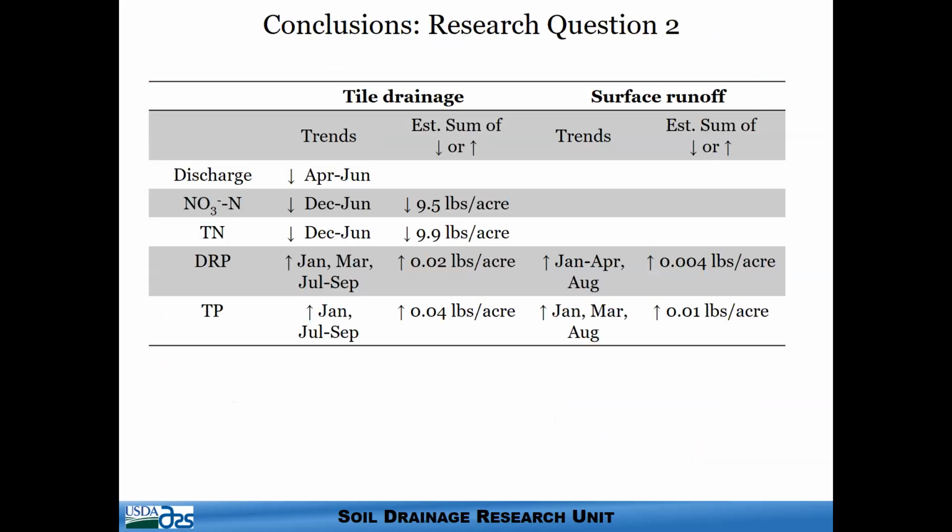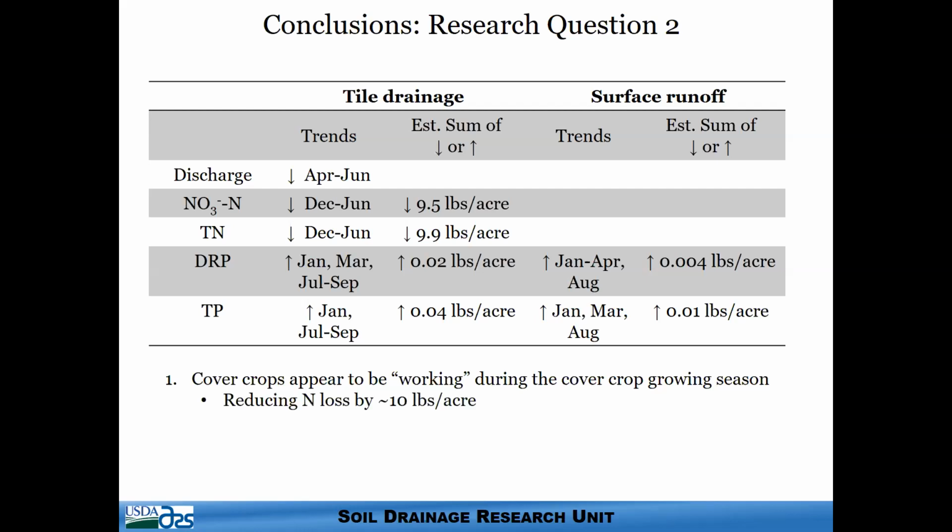So again, I've attempted to make a summary table here, describing the general trends in different months and summing the differences in nitrogen and phosphorus loss among months to estimate the magnitude of increase or decrease over the course of a theoretical year. And we know that cover crops appear to be working, quote unquote, to retain nitrogen during the cover crop growing season. And again, this is important because it coincides with critical times of nutrient export.